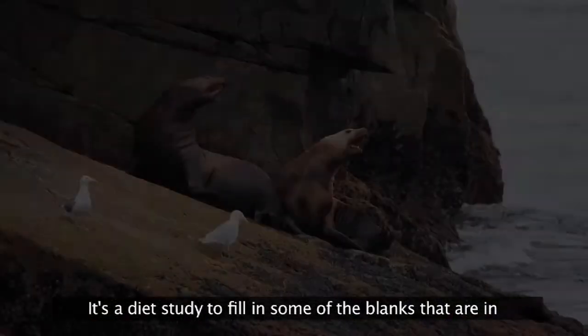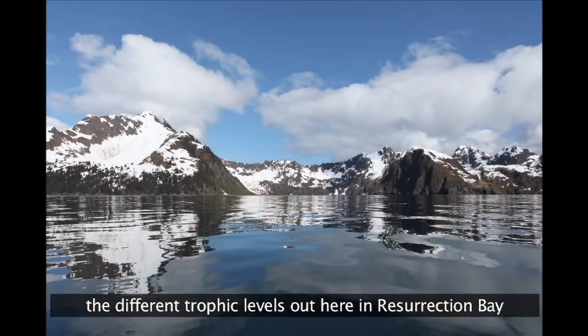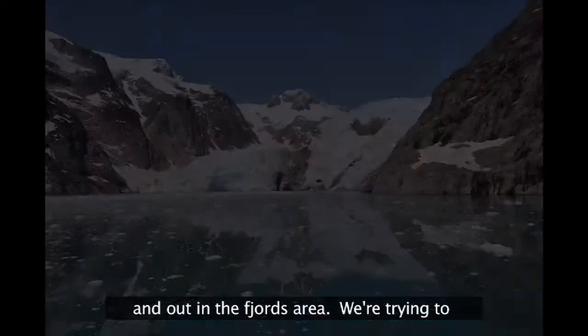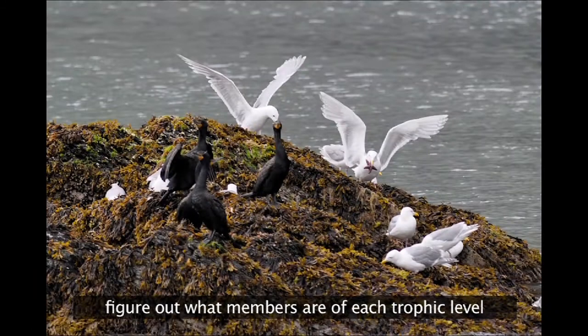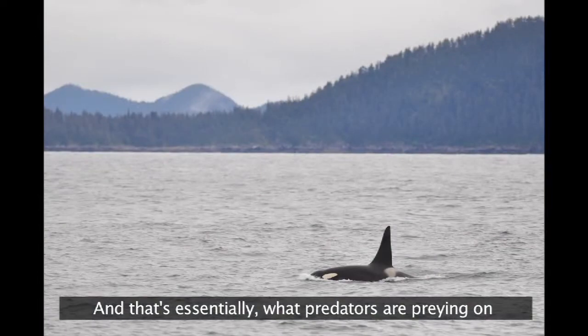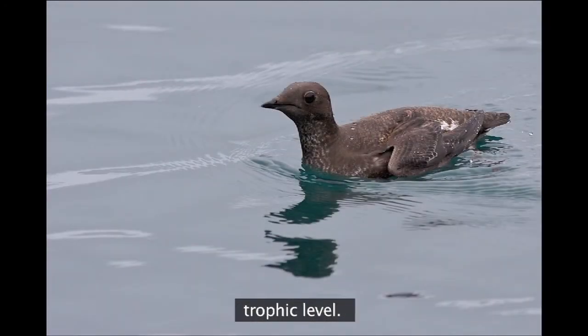It's a diet study to fill in some of the blanks in the different trophic levels out here in Resurrection Bay and out in the Fjords area. We're trying to figure out what members are of each trophic level and the linkages between trophic levels, and that's essentially what predators are preying on the same prey items that would define your trophic level.